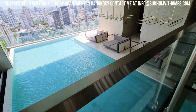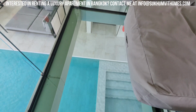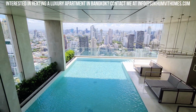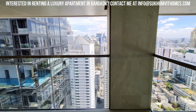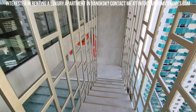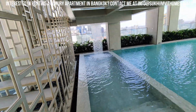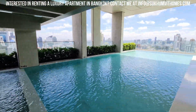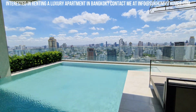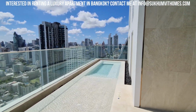So here I am at the swimming pool area, and I just noticed this feature. So there's this glass bottom where you can see through. Again, beautiful views from here. Let me show you a little bit more. It's a nice waterfall. Yeah, so the swimming pool is covered here on the inside, but then here in front you can enjoy a little bit of the sun.